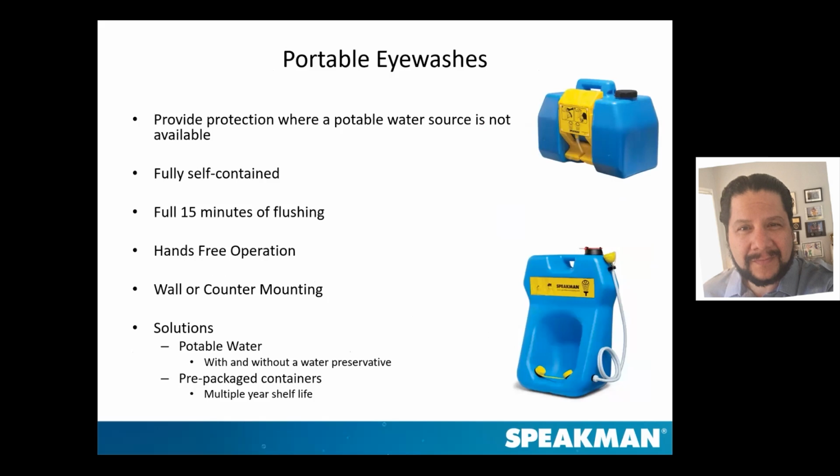A lot of folks, if they have them on the trucks, are dumping them weekly and replacing the water. If it's going to be in an area, we have the microbial balancing fluid that you pour in there, and it lasts for up to about 3 months. Fully contained, it gives you the full 15 minutes, and it's hands-free. Put it on the wall; it comes with a wall mount bracket. It's fully self-contained. It's really pretty easy to use.